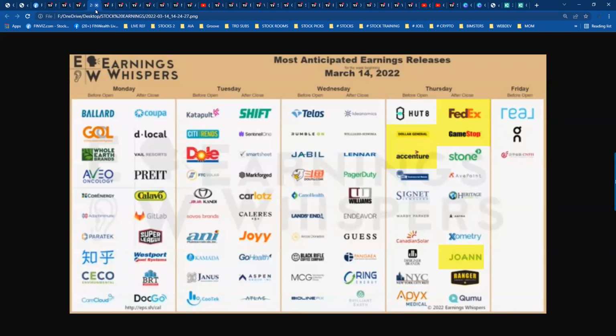As far as earnings, you can see I'm not really focused on a lot this week except for Thursday. You have FedEx, GameStop, Accenture, Jo-Ann coming in. Otherwise, not a whole lot that I'm focused on this week for earnings.